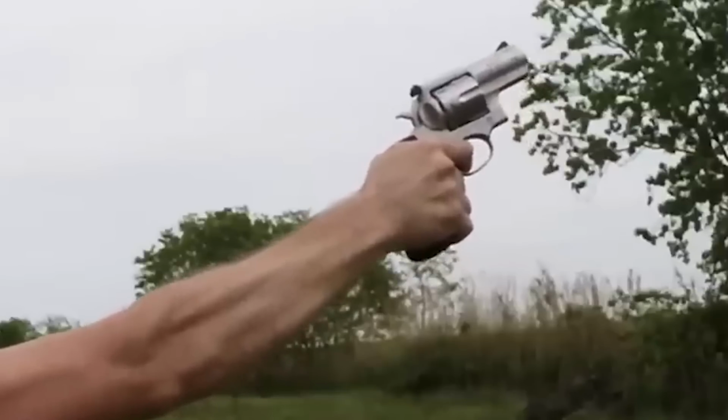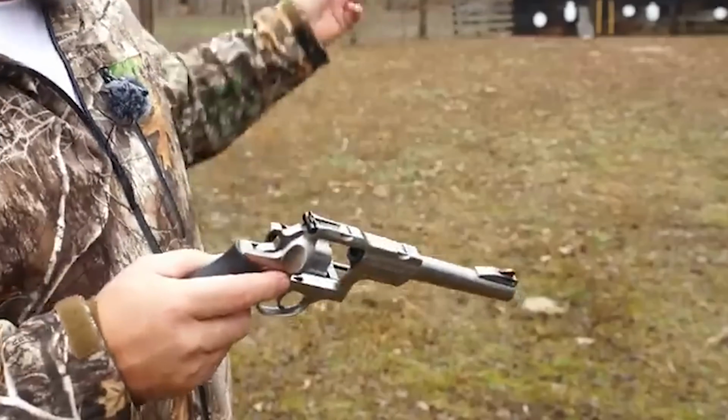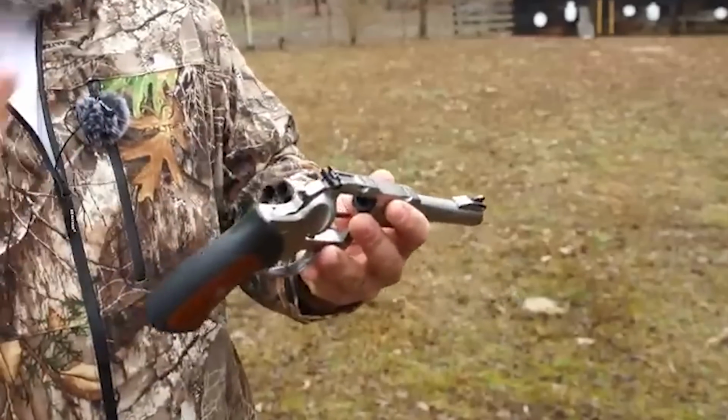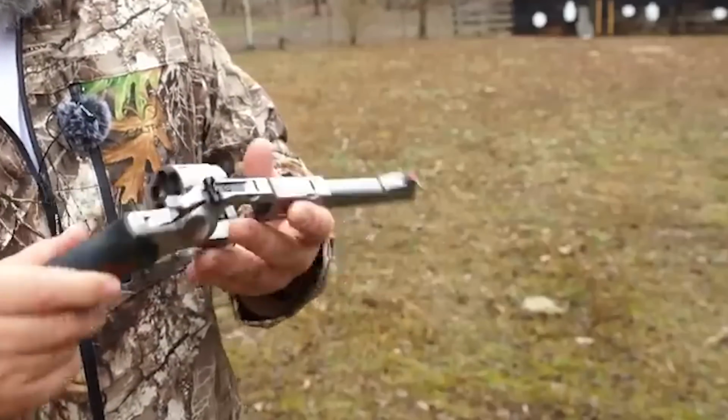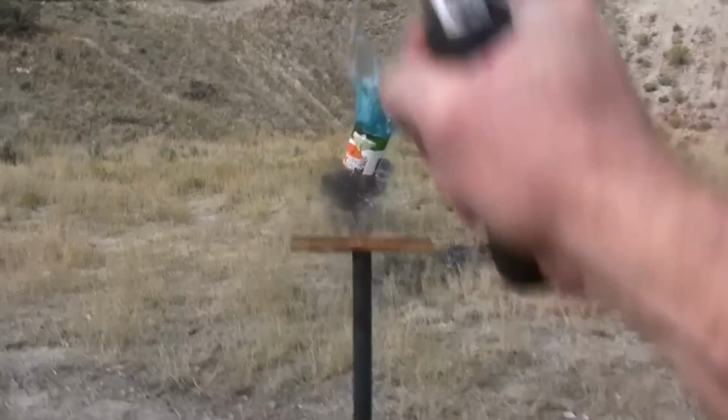Hopefully this has given you a little glimpse into another arena of the shooting and hunting sports. Handgun hunting isn't for everyone, but neither is archery or duck hunting or long-range shooting. It's just another avenue to pursue adventure in the backcountry and challenge yourself to develop new skills.